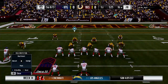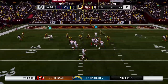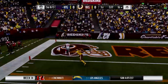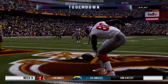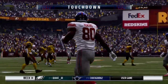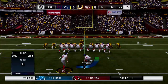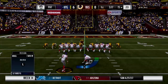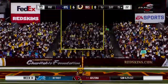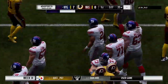On second down, here's Lauletta. And he's got it. Touchdown, Giants. O.J. Howard with touchdown number 8 on the year. And the Giants are going to take a first-quarter lead. Rosas good with the extra point, and that makes the score 7-0.